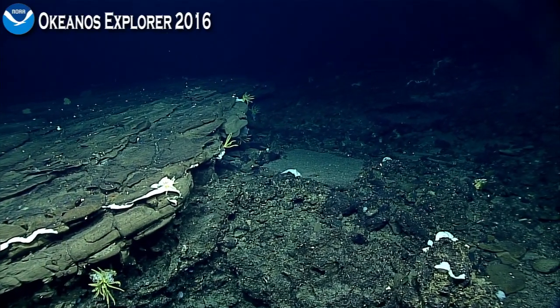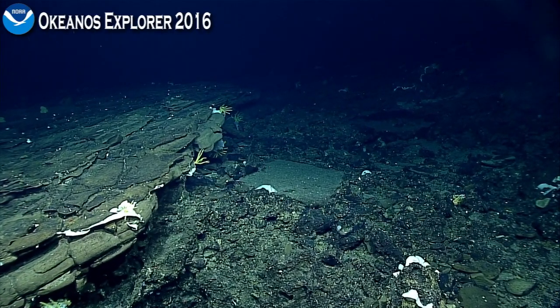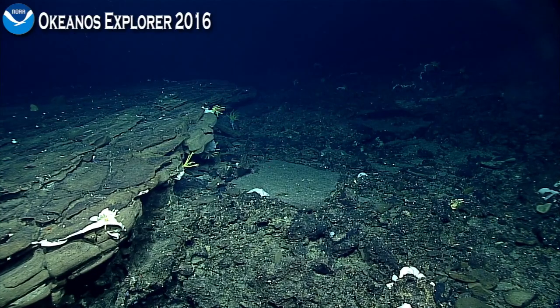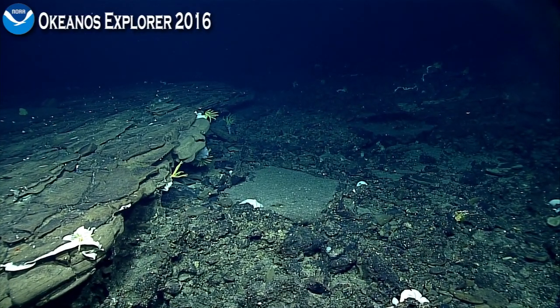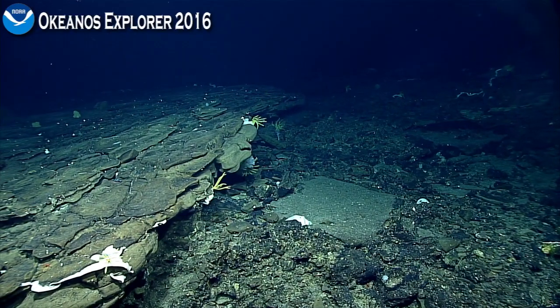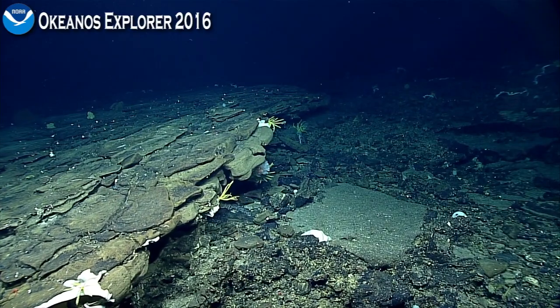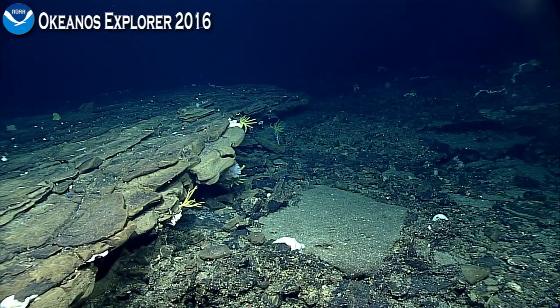It's just so amazing. You know, you were looking at the bathymetry to pick the dive track, and it's just smooth. And you get down here, and it's not smooth. Really irregular. It's phenomenal. It's always different from what you expect. So now that we're a little more stable, we can try to pick our moves based on these high points.